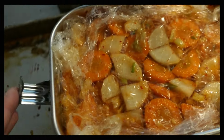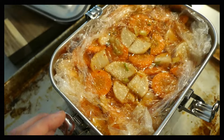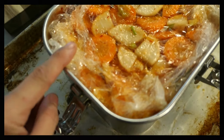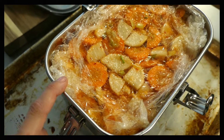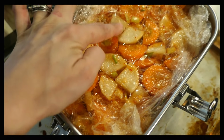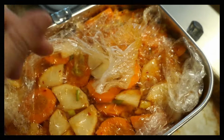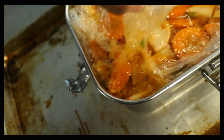Also, my entire house smells like a ton of garlic. Like, the whole house smells like spicy garlic. And this smells amazing, so that's cool. But yeah, I am gonna pop it in the fridge now and let it do the rest of its fermentation in the fridge.